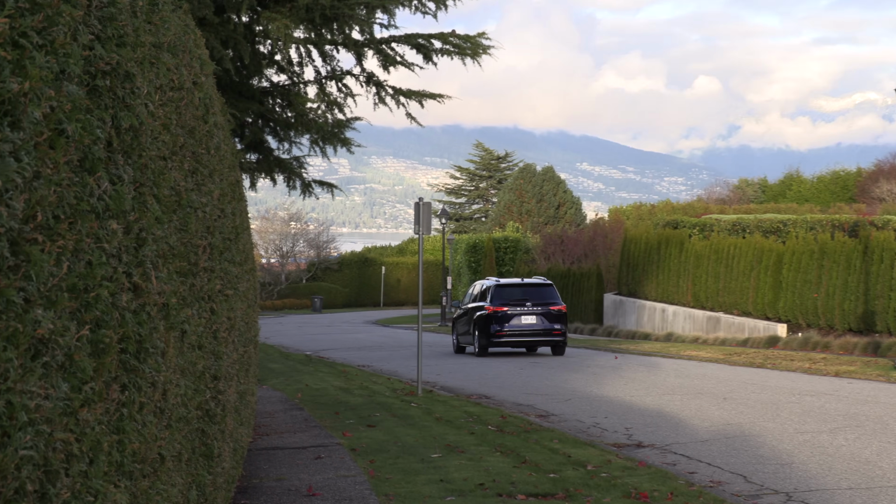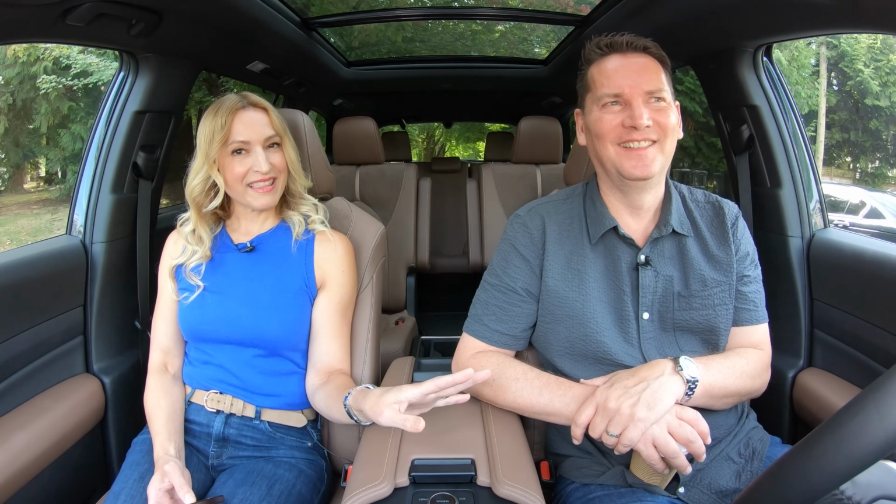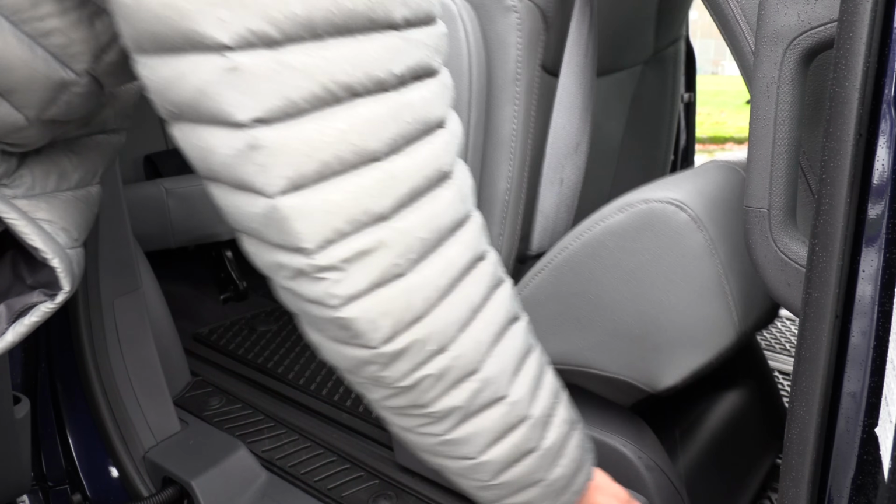But you know what? This is what people want. Yeah, I mean, some people just don't think minivans are cool. I don't mind minivans. I think that they're practical. Caught dead in a minivan. I never wanted a minivan. No. Just let's say that, okay? But I understand the practicality of them.